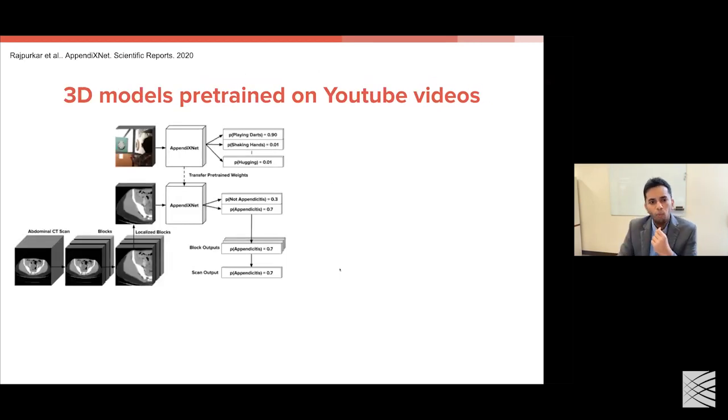And here was our attempt at doing so. Let's take a model pre-trained on YouTube videos to identify actions. There's a large video action recognition data set called Kinetics. And let's use that to initialize a model that will detect appendicitis from CT scans. And that was our idea.